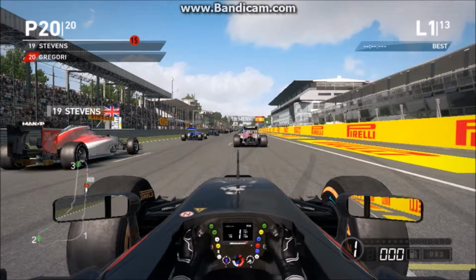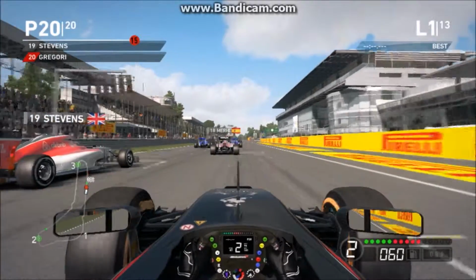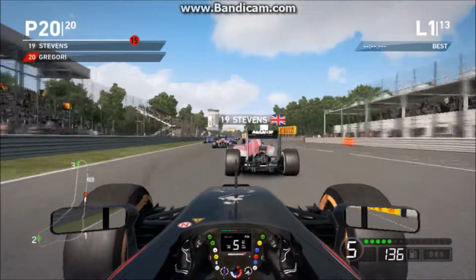So here we are on the grid in the Italian Grand Prix. We're last place, building up to 5 red lights. Lights out, and away we go. And we're going to try and look to get a good start. It is a long run down to the first corner, and we're staying with Stevens.